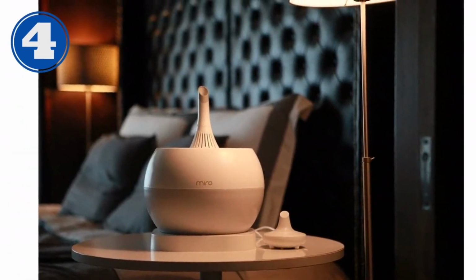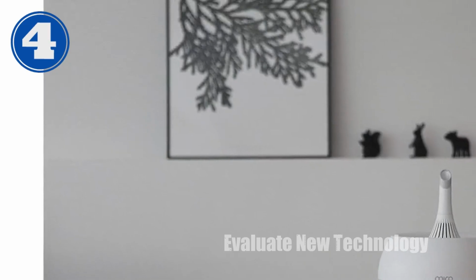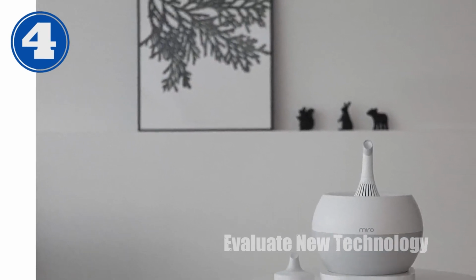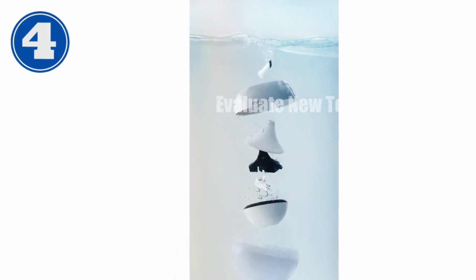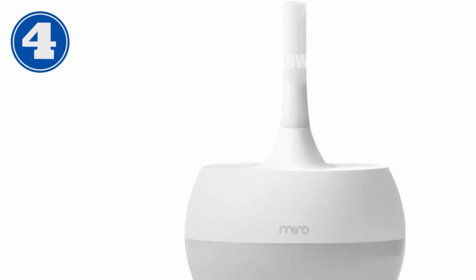The refill on the go feature allows you to replenish the 1-gallon bowl without stopping operation. Designed to blend seamlessly with any decor, the Miro 07G humidifier also features a whisper quiet operation, ensuring a restful environment. Its universal electrical adapter makes it compatible worldwide. Upgrade your home with the Miro 07G humidifier, the perfect choice for healthy, comfortable air you can breathe.